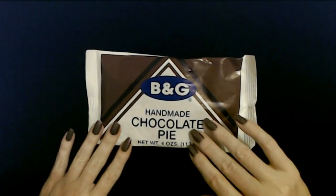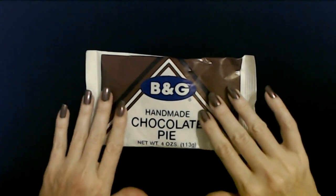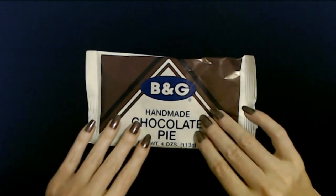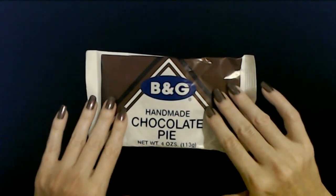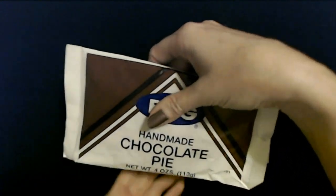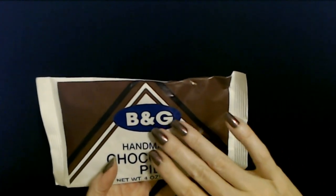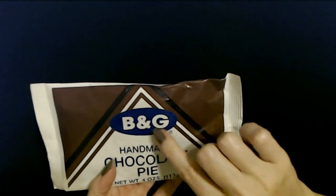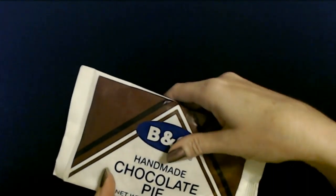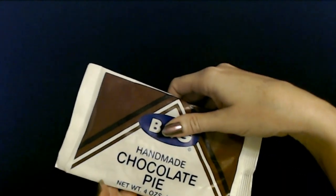I don't know how much of this is actually handmade. I mean, it's a factory, so I don't know. I'd kind of like to go see how they do it. I should contact them and see if they would let me do that. That would be an interesting tour, I bet. So there's the fourth and final pie, the handmade chocolate pie from B&G, and I have no idea what that stands for. Maybe it stands for nothing. It's probably the last names of the people that started the company or something.